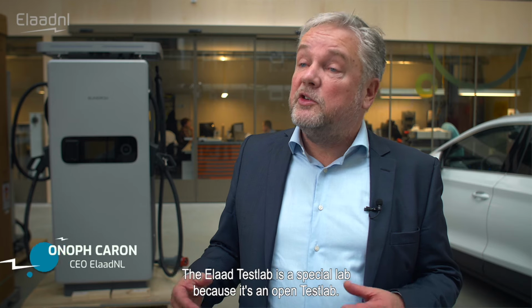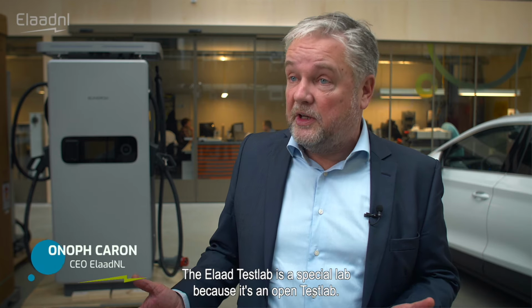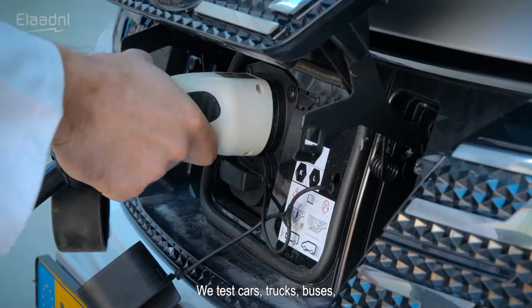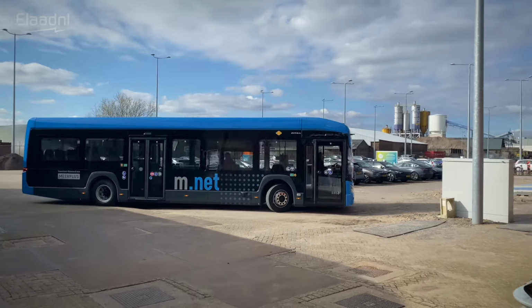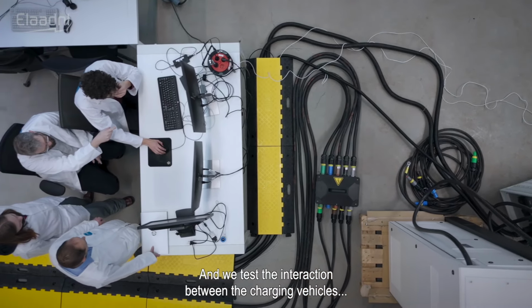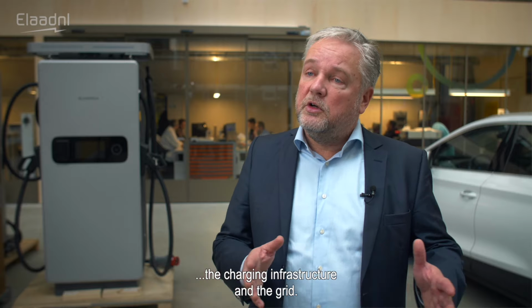The Elaad Testlab is a special lab because it's an open test lab. We test chargers, AC, DC. We test cars, trucks, buses, bigger material. And we test the interaction between the charging vehicles, the charging infrastructure and the grid.